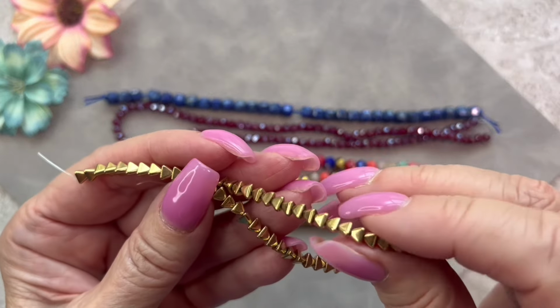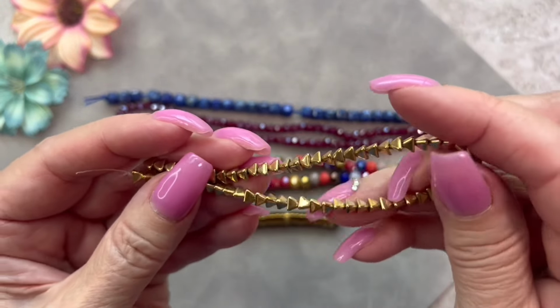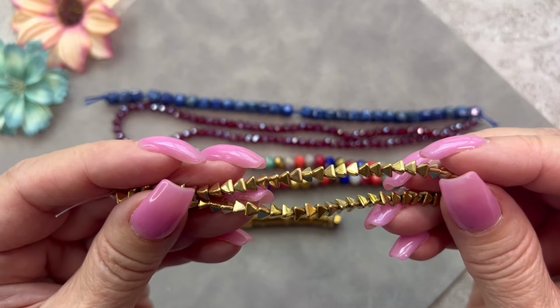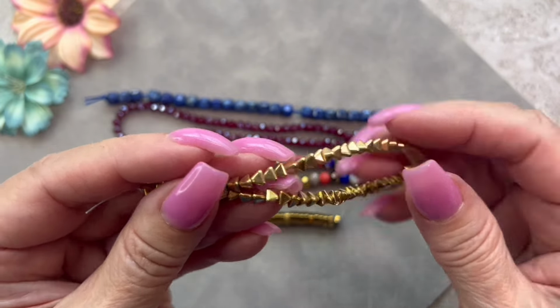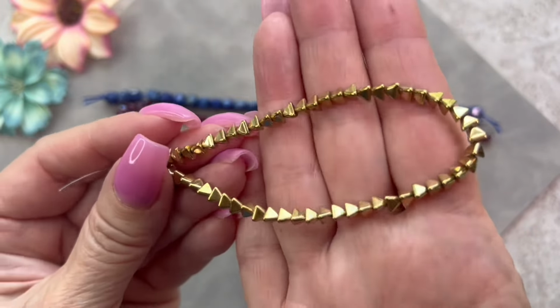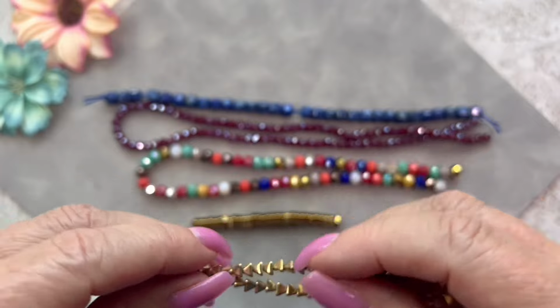Isn't that cool? That is so cool. Oh my gosh. I love these. They're 4 millimeters in size, and this strand is 8.5 inches long, and there are 65 beads on this strand. Aren't these gorgeous? And they're very unusual too. I like that.